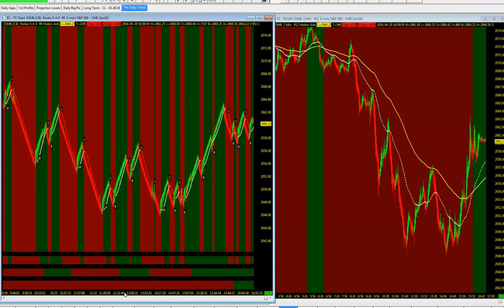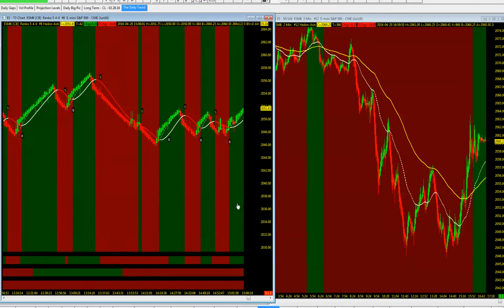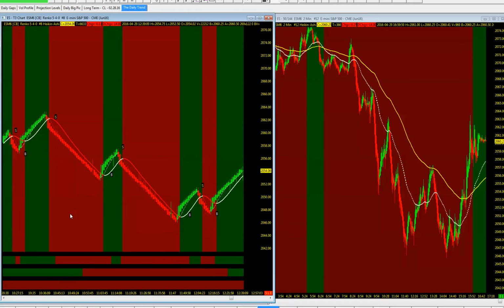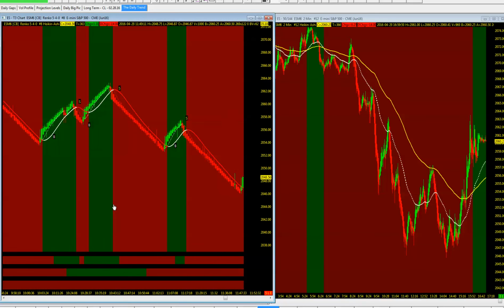Let's go ahead and move that over for you. There we go. ES downtrend. There we go. Solid body tails down. All 4 charts in the red. Just riding it all the way down.